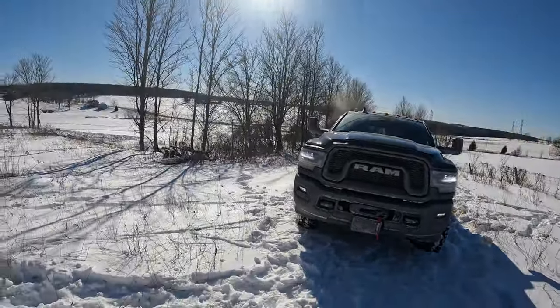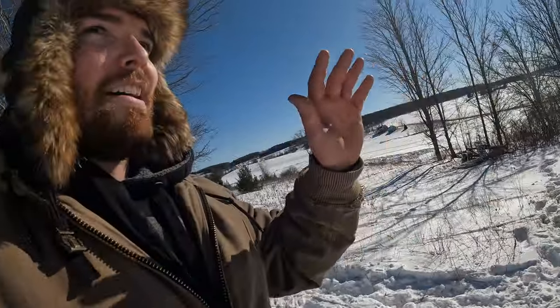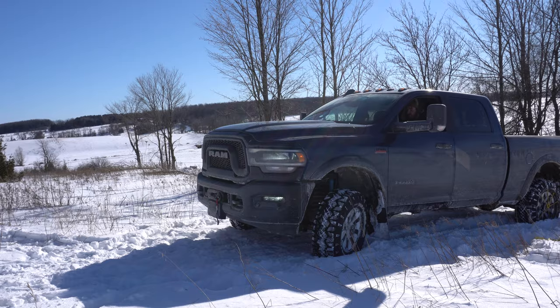We got ourselves out of that big hole there. We're still kind of in a little bit of a hole. If I can keep going here, I'll keep going. If I just start bearing up again here, I think I'm going to concede defeat for the second time. So, yeah, we'll see what this Power Wagon's got.